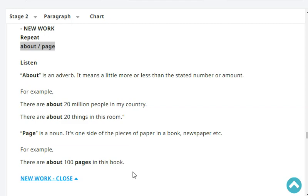For example, there are about 20 million people in my country. There are about 20 things in this room. Page is a noun. It is one side of a piece of paper in a book or newspaper. For example, there are about 100 pages in this book.